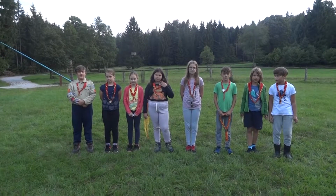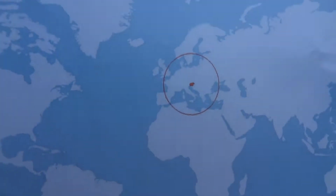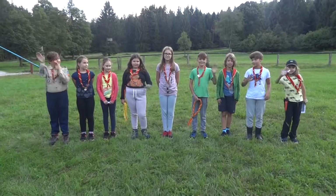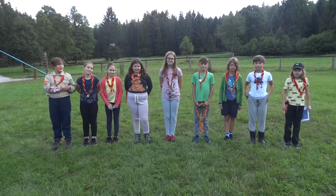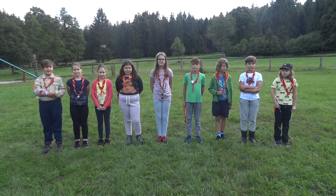We're the Lost Neckerchiefs, scouts from Slovenia. We are 9 and 10 years old. In Slovenia, scouts wear neckerchiefs according to age groups.